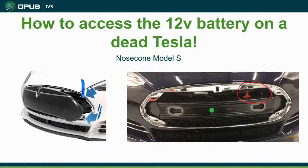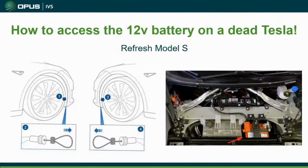Honestly, it's easier and smarter to just use a jump pack or a jump box if you have one. The refresh made it a little bit easier, kind of. Now you actually get to these loops from the inside of the arch. You take a little trim tool, start on the passenger side, and pop that arch liner a little bit further out. They will be orange, and you don't pull super hard on them.